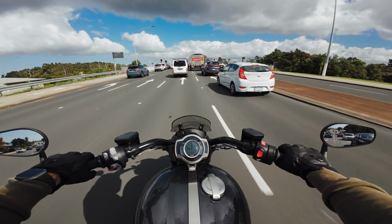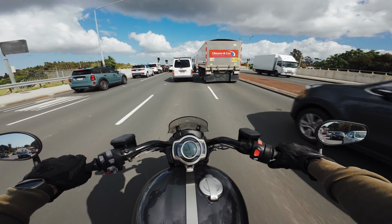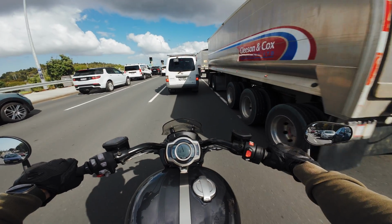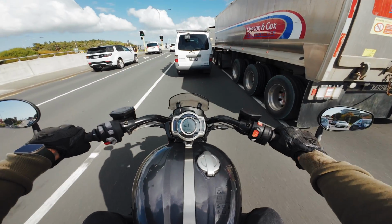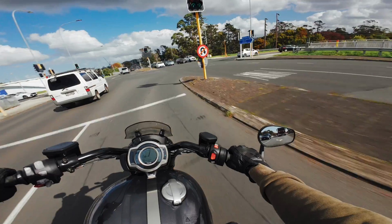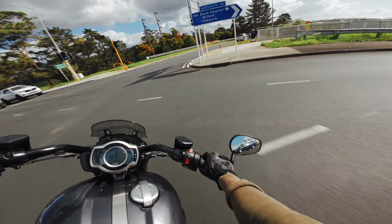Got a nice gurgle to the exhaust when it's completely stock, so stock exhaust and everything, but it does have a nice kind of pop and crackle when you're taking off, letting off the fuel. Really nice deep sounding exhaust.